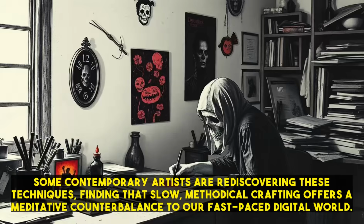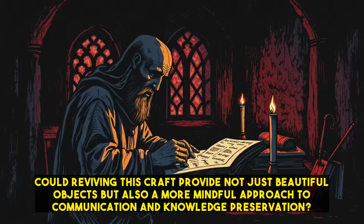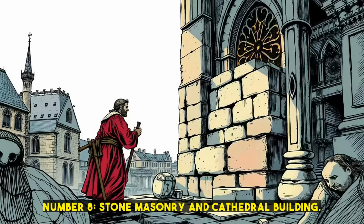Some contemporary artists are rediscovering these techniques, finding that slow, methodical crafting offers a meditative counterbalance to our fast-paced digital world. Could reviving this craft provide not just beautiful objects, but also a more mindful approach to communication and knowledge preservation? Number 8. Stonemasonry and cathedral building.